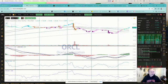The stock kind of meandered sideways to lower for about 2 months, and looks like it made a bottom about $100 to $101 towards the end of October. And since then, it's been making a nice series of higher highs and higher lows. We call that the definition of an uptrend.